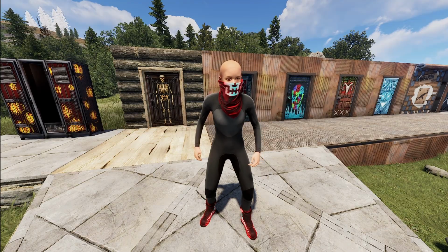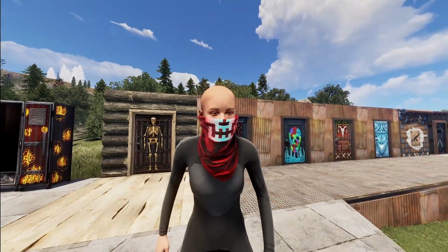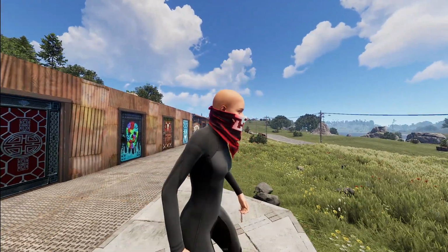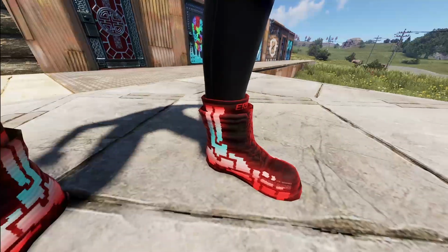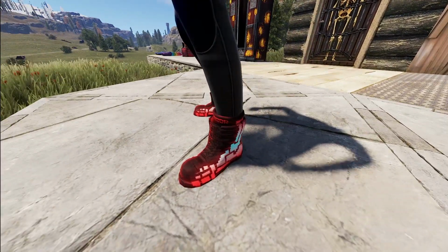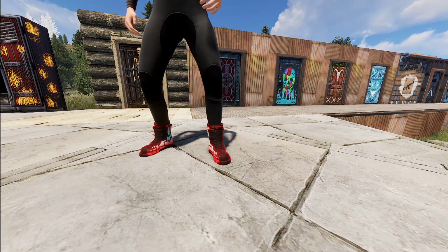Next, we've got a continuation with the Corrupted set, and we've got the Corrupted bandana, which gives you that kind of digital jawbone going on there. Some teethy teeth. And then you got everything else, including a little air symbol right there on that. And then, of course, we've got the boots down here, which you can see the bones of the feet on the side. And then the top has kind of like the grid thing going on. So definitely a nice, unique look. And you can see error at the top of the boots there.